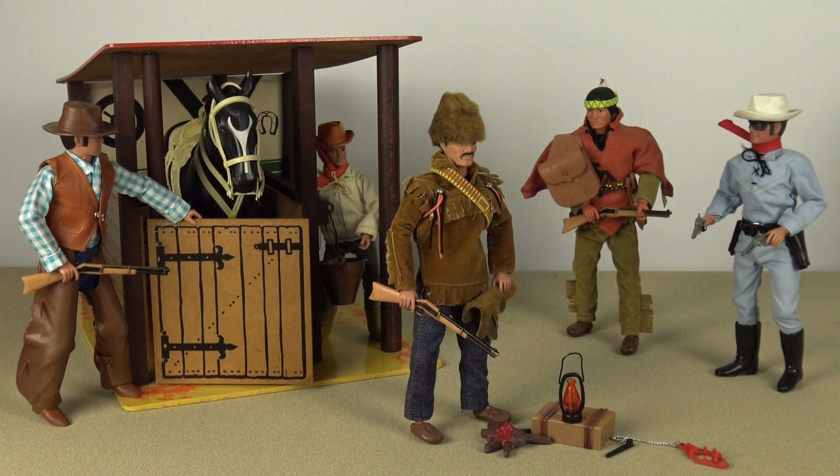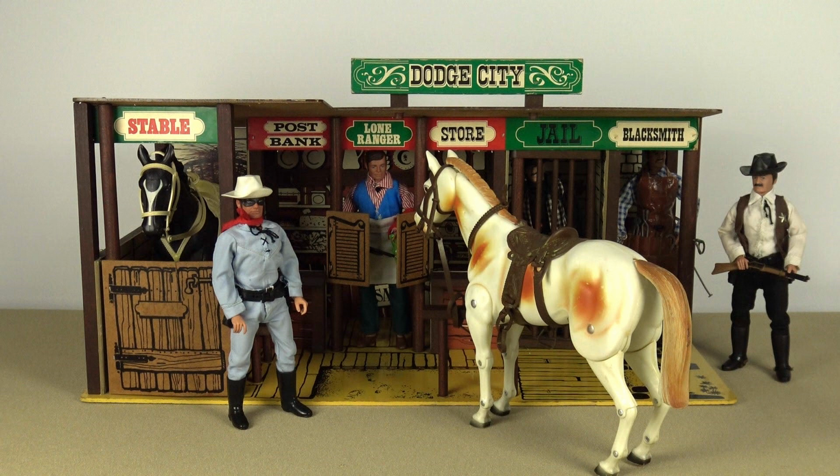The Lone Ranger may be somewhat of a forgotten toy line today, but I believe it to be extremely underrated, and the inclusion of this epic playset provided toy fans with a marvellous mini environment in which they could act out the many adventures of the Lone Ranger.